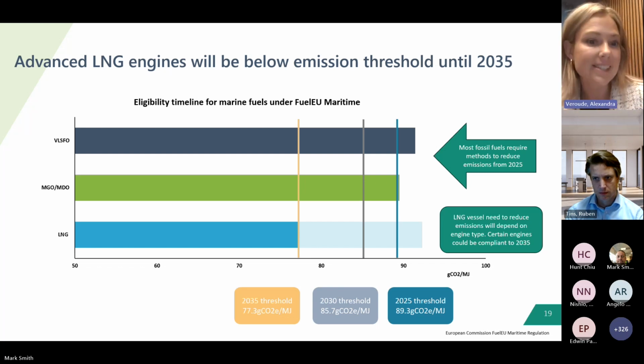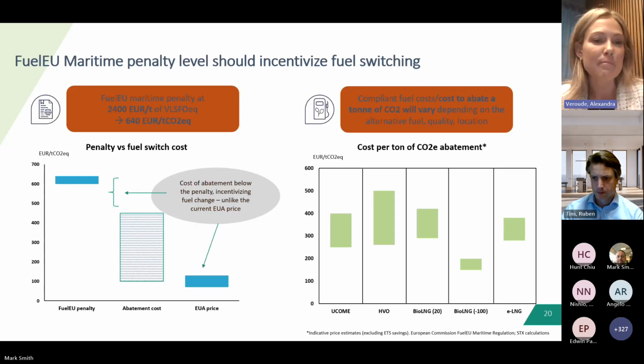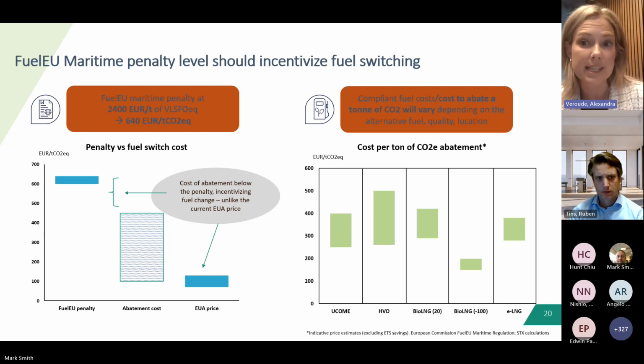But firstly, let's discuss the penalty, which is really not something to ignore. So the FuelEU Maritime penalty is set at 2,400 euros per tonne of VSFLO equivalent, which is around 640 euros per tonne of CO2. And this grows for consecutive years of non-compliance. And this is really in stark contrast to a complementary piece of regulation, the ETS, which, as you know, has been phased in from this year.